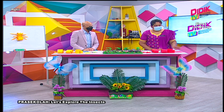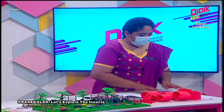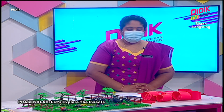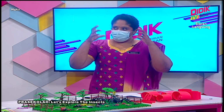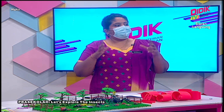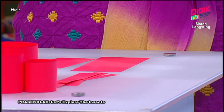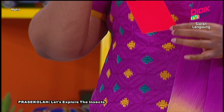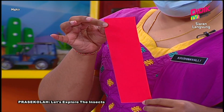So now we have to cut our papers into different sizes like this. Do you know that all insects have 3 parts on their body? Their body is divided into 3 parts. The first part is the head. The middle part is the thorax, and the last part is the abdomen. That's why we have cut our papers into these shapes. The larger one we will use to make the abdomen, the behind part.